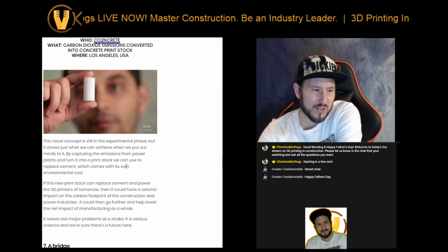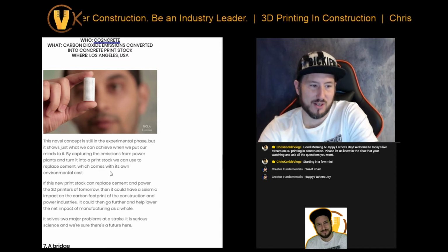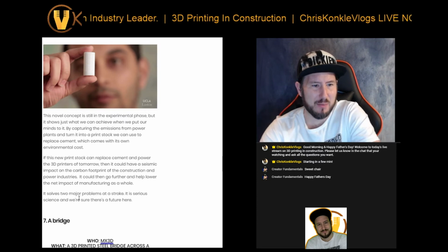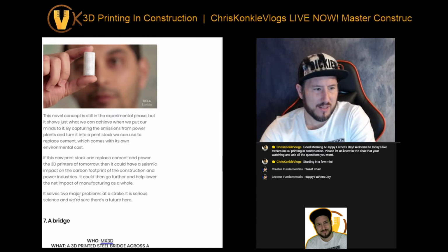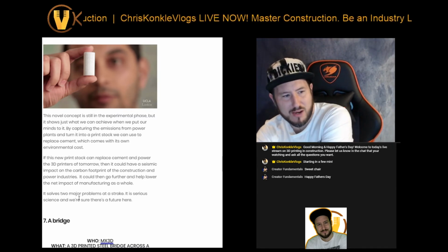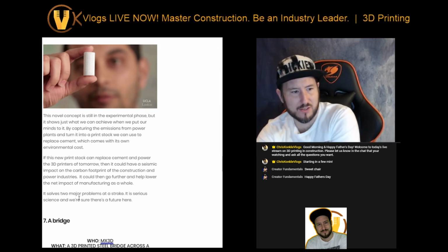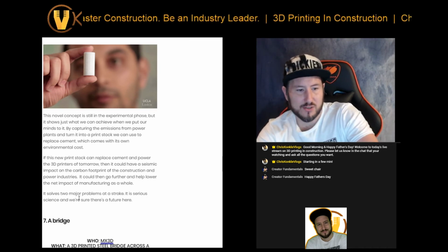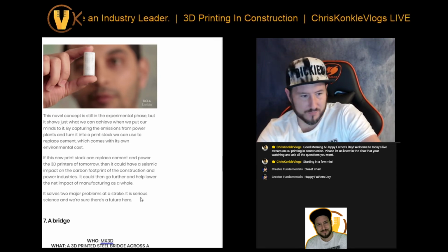Wow. We can use it to replace cement, which comes with its own environmental costs. Yeah, that's right. So if this new print stock can replace cement and power the 3D printers of tomorrow, then it could have a seismic impact on the carbon footprint of the construction and power industries. It could then go further and help lower the net impact of manufacturing as a whole.